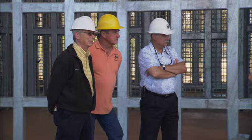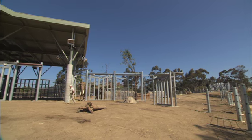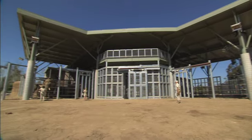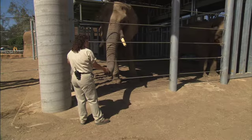Over the next several days, the two herds will become slowly acquainted with one another just by being in adjacent yards. They'll be able to touch one another, they'll be able to hear one another better, see each other, of course, much better, and maybe over the next few weeks, we'll actually start to introduce them to one another in the exhibit yards.